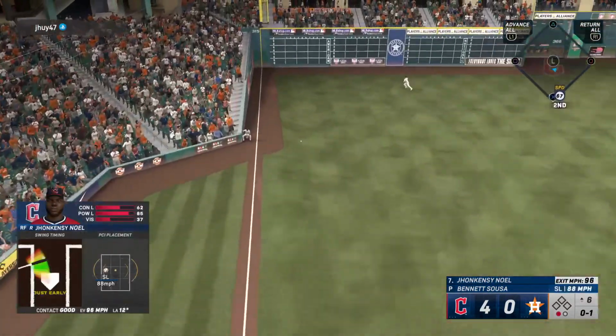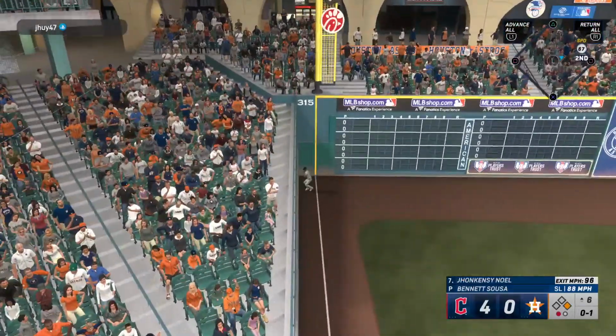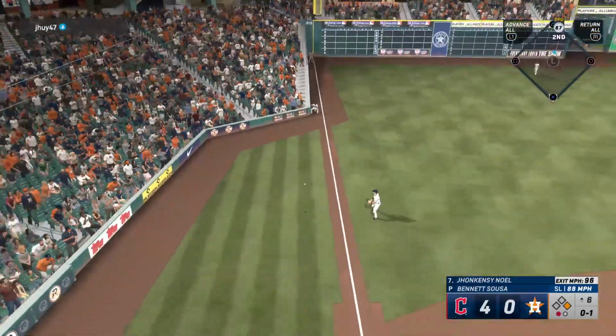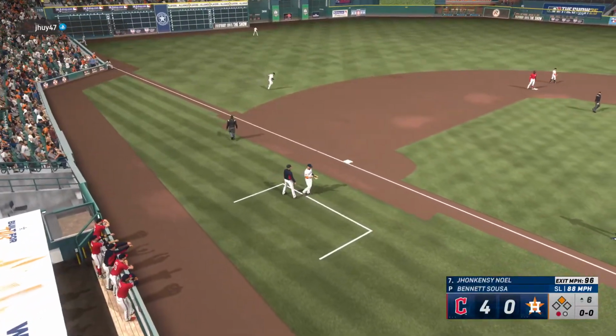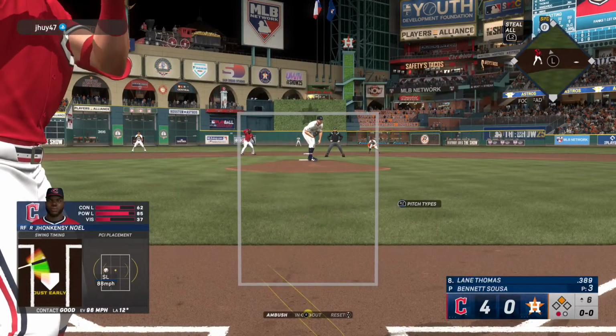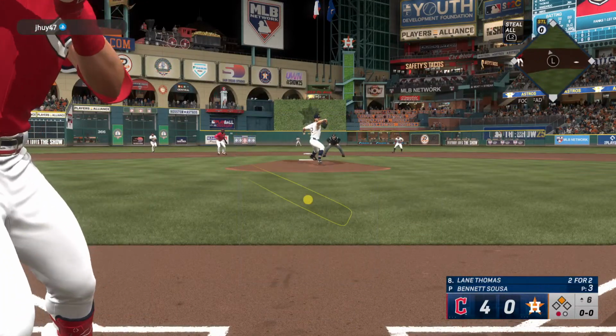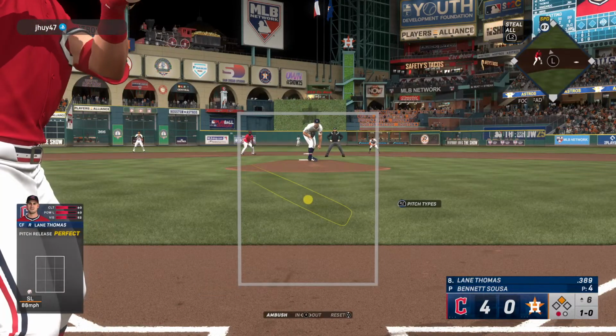Line to left, and that's a fair ball. Now he'll turn for second. And he's got a pinch hit double. Everything came together for him. Kind of a risky pitch coming inside with the breaking ball like that. You have to bury it. Otherwise, it's not too difficult to get the bat to it like he did that time.